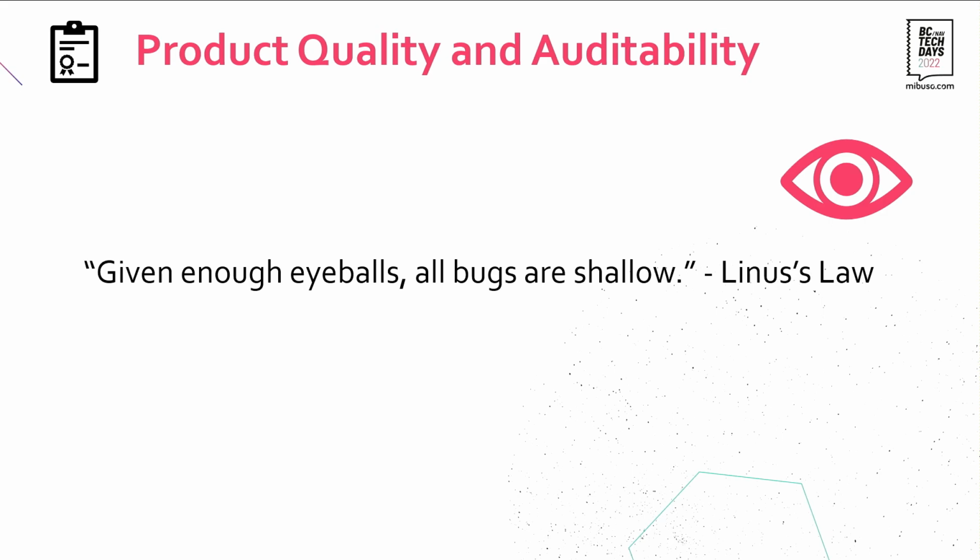There are other benefits of open sourcing your code. And one of them is based on Linus's law, which is given enough eyeballs, all bugs are shallow. What that means is that open source code is visible to everyone. The more eyes you have on the code, the better the quality is going to be. It's really just as simple as that. And having other developers reviewing your code can only benefit the quality of your code. And you will spend less time fixing product defects that have been released, which, as you know, is rather expensive. So higher quality in the beginning, less struggle in the end.